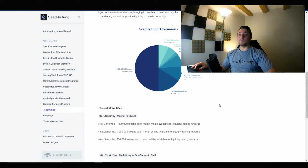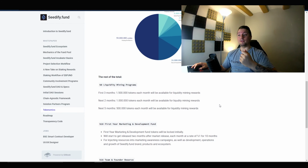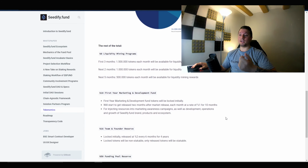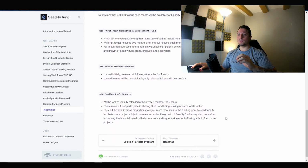There will be liquidity mining, as I can see here also. So first 3 months, 1.5 million tokens each month will be available for liquidity mining rewards. So this is pretty unique, and then after 2 months will be 1 million, next 5 months will be 500,000. So the tokenomics, in my opinion, are done very correctly.